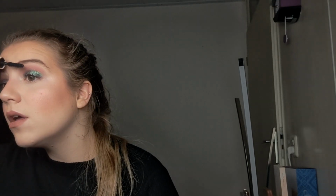I decided not to wear liner because I think this eyeshadow deserves all the shine. And I don't have that much lid space when I just open my eyes and not open my eyes widely. So if I put on liner, a lot of that lid space will disappear. And I think it's a waste because the eyeshadow is really pretty, so I think it deserves all the shine it can get.